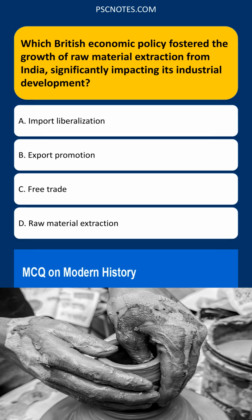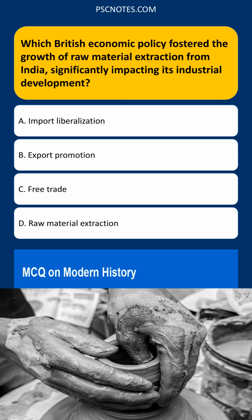Which British economic policy fostered the growth of raw material extraction from India, significantly impacting its industrial development? Import liberalization, export promotion, free trade, raw material extraction.